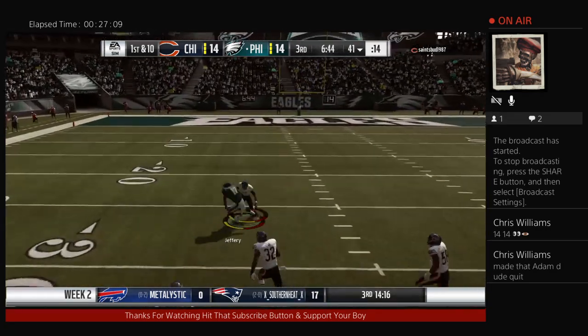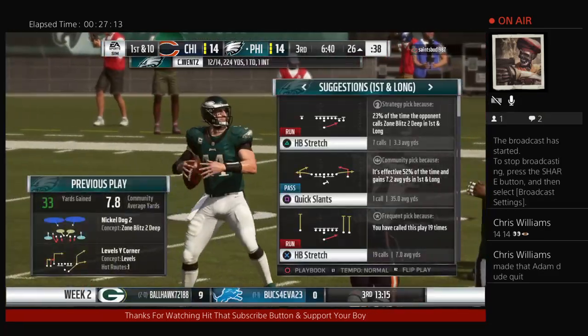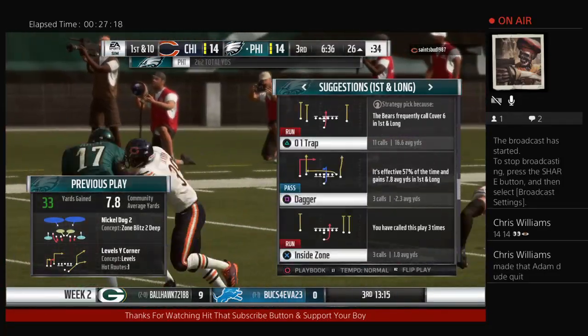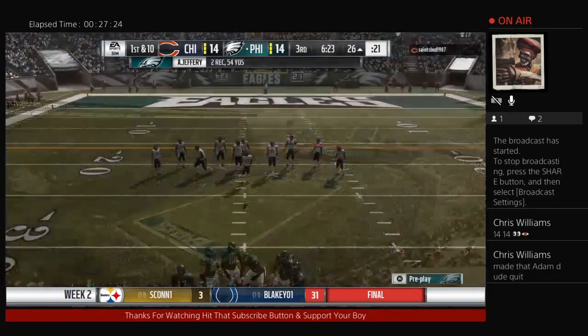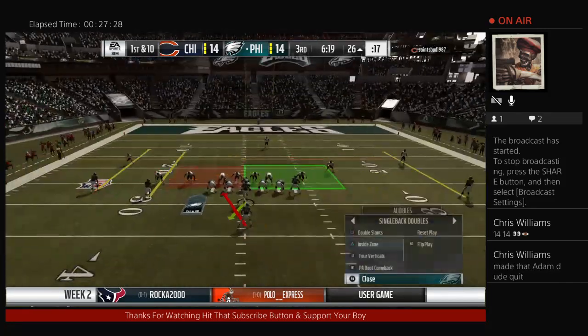Gonna look deep, and that's caught inside the 30. And he'll go down, but not before getting this inside the 30. A very nice pickup of 33 yards. So now then, the big play has him all the way inside the 30, 1st and 10.